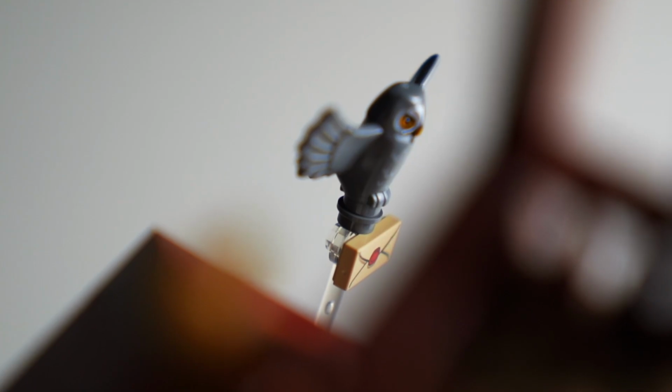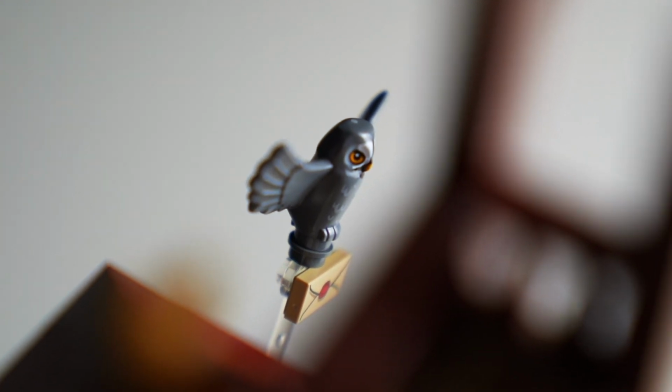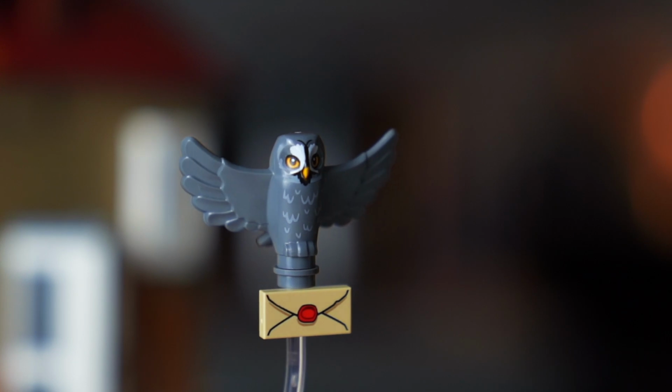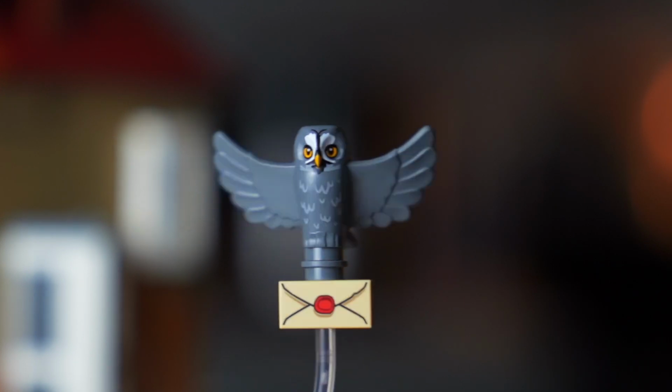You can also get a view of their owl, Errol, which is included in the set, bringing in the Daily Mail. I believe the body mold of Errol has been used previously, but the printing on his body and face is unique to this set. So yeah, that's a full tour of the Weasley house.